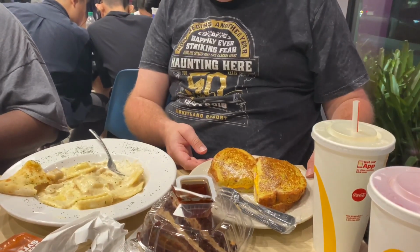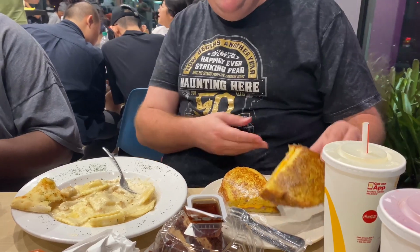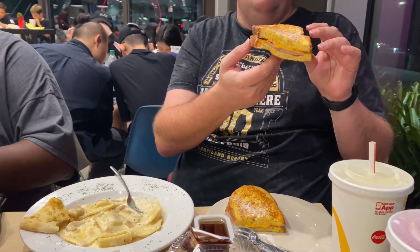Cool. All right, so this is kind of a gourmet breakfast item. We have the French toast sandwich with ham and cheese. So the bread is French toast. It's got some powdered sugar on top. It smells like French toast. And of course, inside you have some nice grilled ham and cheese. I'm gonna try it straight up, and then I'm gonna dip it in some syrup and see how that tastes. So, bottoms up.